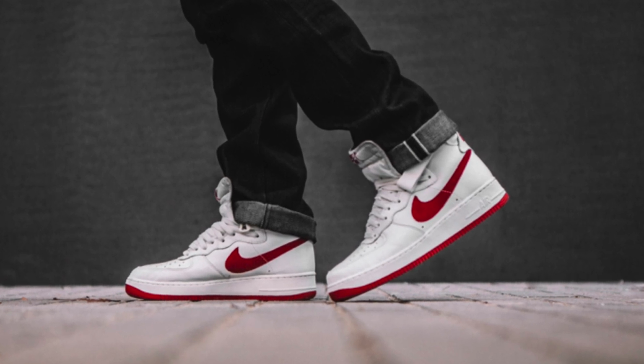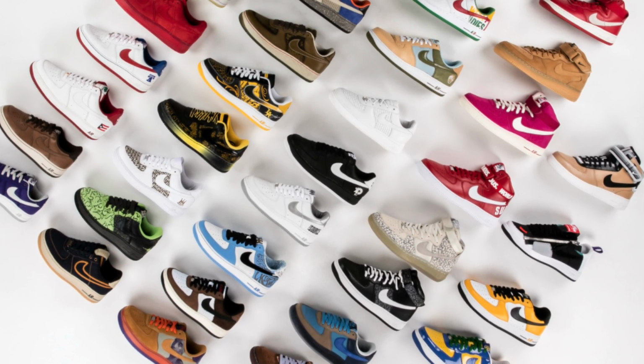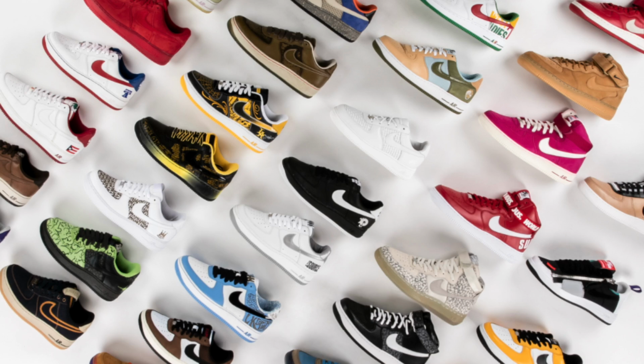Number 6 spot goes to a classic. A lot of people would probably put this at the number 1 spot. It still has significance in this day and age, and that's the Nike Air Force 1. It is a shoe that is definitely a staple amongst sneakerheads as well as just regular consumers, but I think sneakerheads in particular always have at least one pair of Air Force Ones in their collection. Most of you guys probably can relate to that. I know I have multiple pairs in my collection.